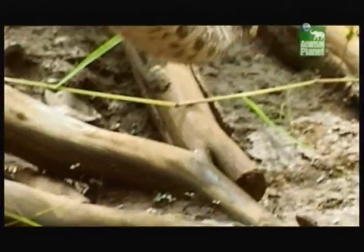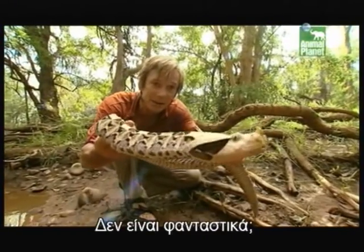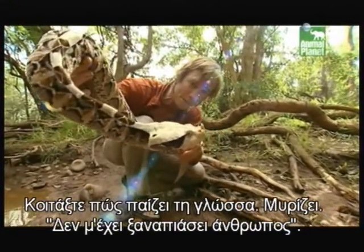See the nose horns? See the nose horns she's got? Look at that, right on the tip of her nose. Isn't it fantastic? Flickering her tongue, smelling. What's going on here? I've never been picked up by a human being before.